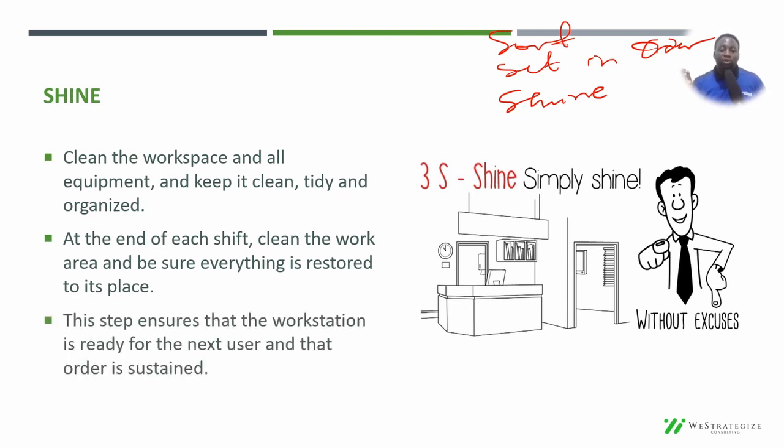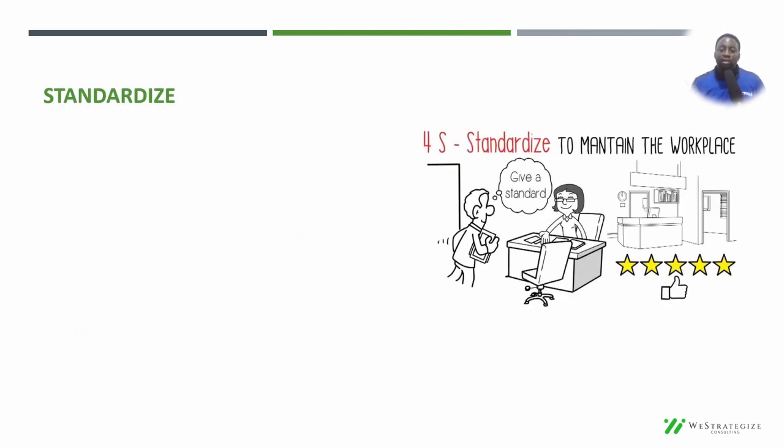So this step ensures that the workstation is ready for the next user, the next shift, or the next person that is going to use the workplace, right? So the next S is what we call standardize. And you see that each of these builds on the previous step. Again, we started with sort, and then we set in order, and then now we have done some shining, and that leads us to standardizing our process.